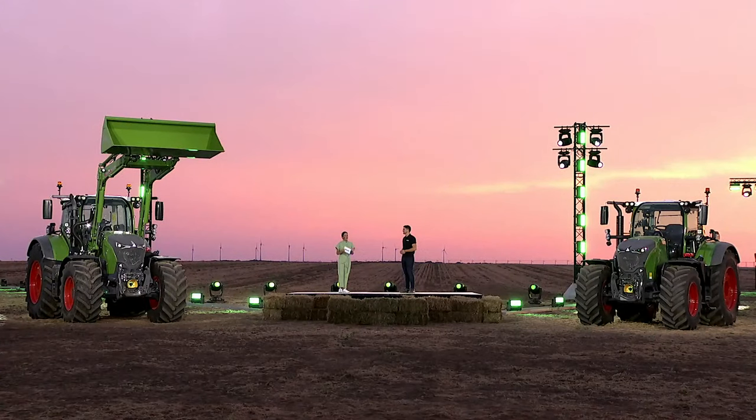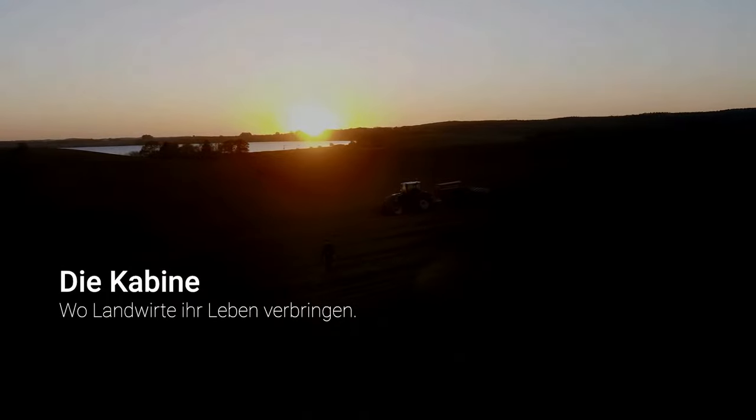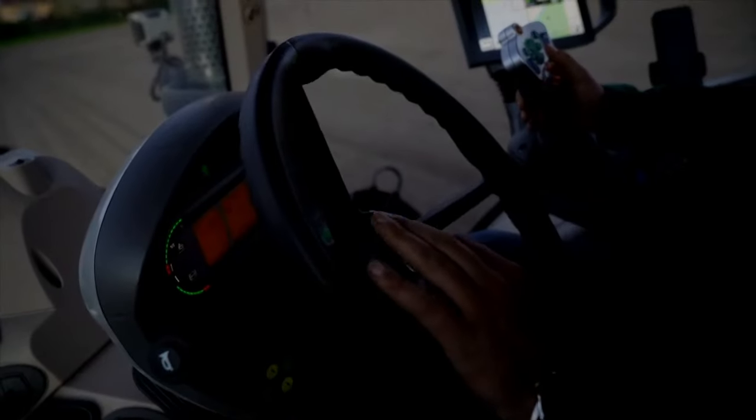But the new 700 not only has a lot of power and performance, its intrinsic values, as we usually say, are also plain to see. Because it is the driver's workplace, which is used on a daily basis, and that is the place where most of you spend a lot of time. The cabin, where farmers spend their lives and more.